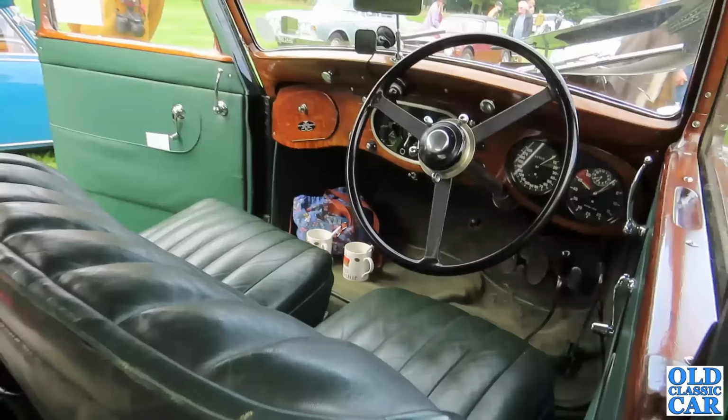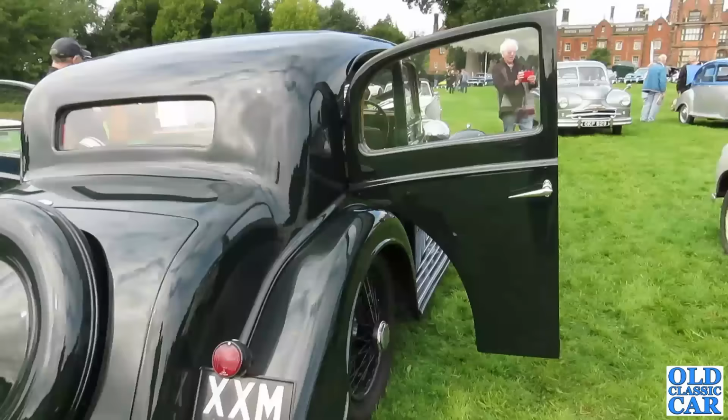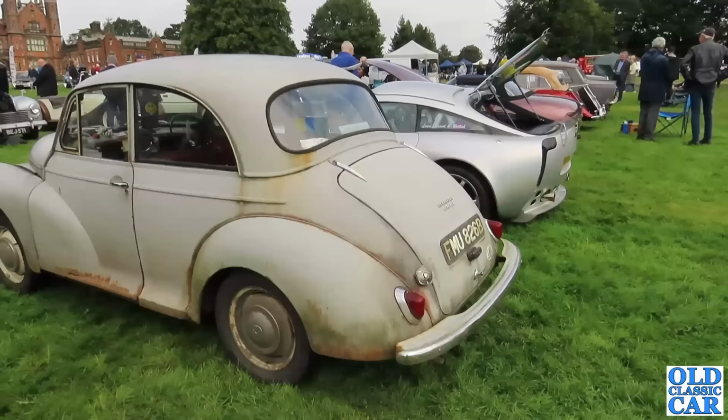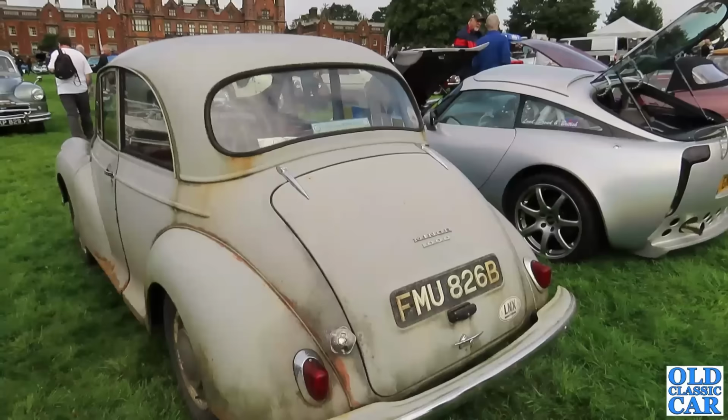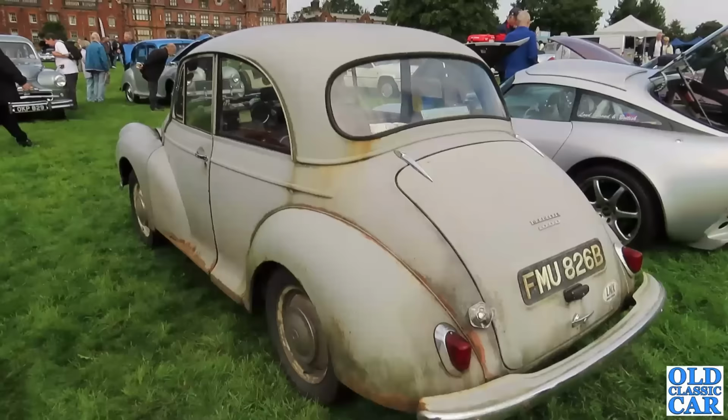What a fantastic machine! And next to the magnificent Bentley, we have this cracking old Morris Minor 1000, 1964 registration. What an original looking car that is, that's incredible. I don't think that has seen a sponge in many, many years. Proper survivor car. That's incredible.